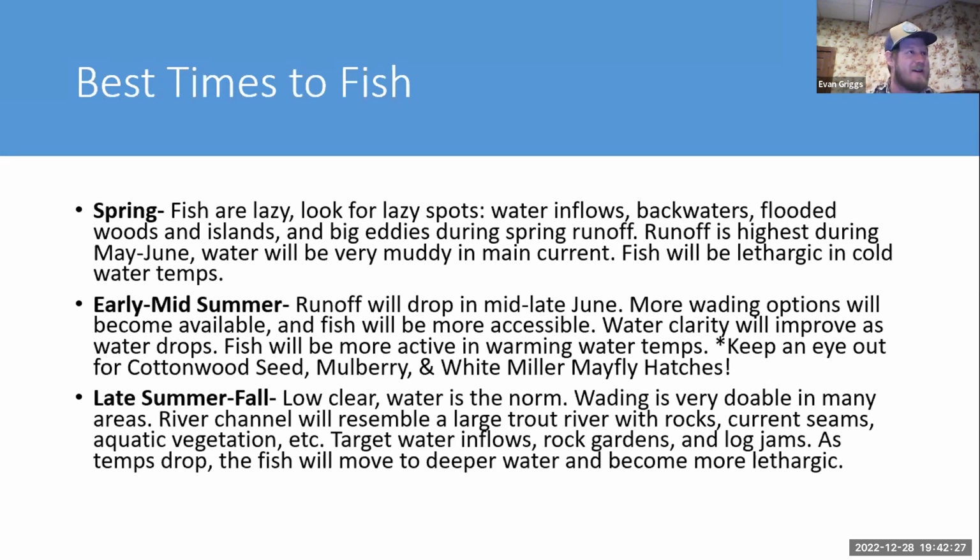Have you guys seen these things before? Dude, it is insane. So these guys are usually late July, early August. They hatch right at sunset to dark, and it literally looks like a blizzard of mayflies. And you'll get everything, smallies, carp, everybody, rising to these bugs.